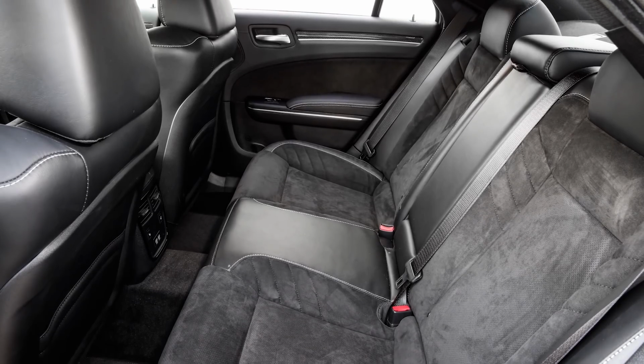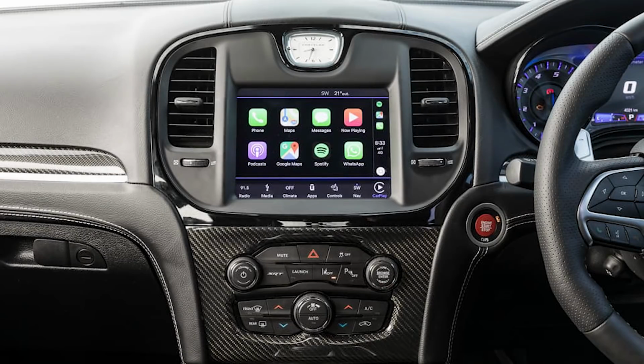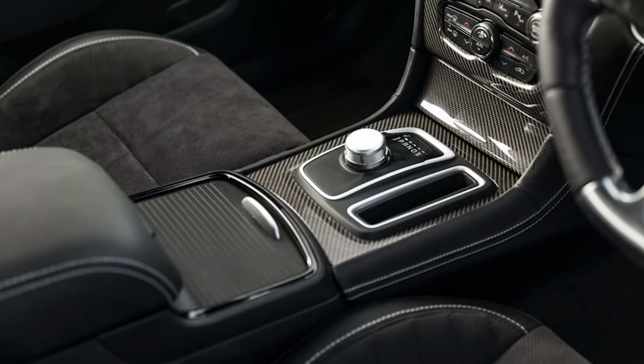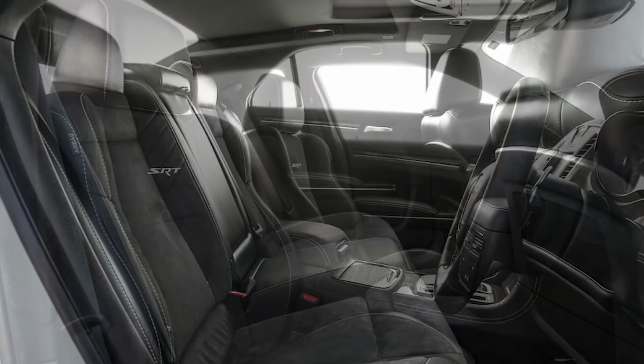The infotainment system is the 8.4-inch Uconnect with Apple CarPlay and Android Auto, and there's 19 Harman Kardon Green Edge speakers with an 825-watt amplifier. A few more things will include bright pedals, carbon fiber accents, and a cargo net.